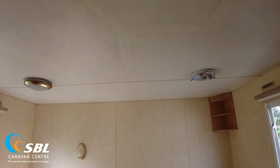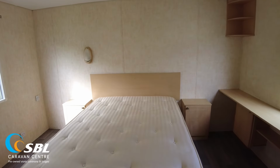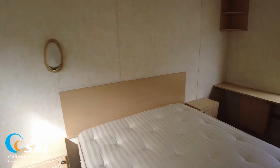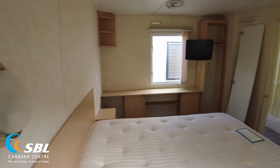What it does do is give you a really big main bedroom at the back of the Caravan, as you can see. It takes across the whole width of the Caravan at the rear. And then we've got windows on both sides of the Caravan. They've sort of, I think, just chopped and changed a bit of the furniture around. But we've got some decent cupboard space.